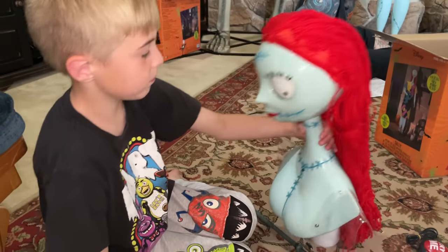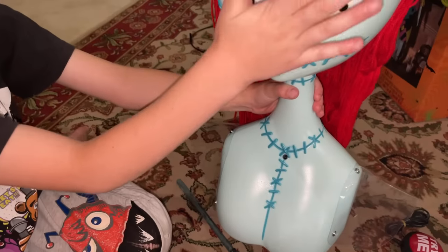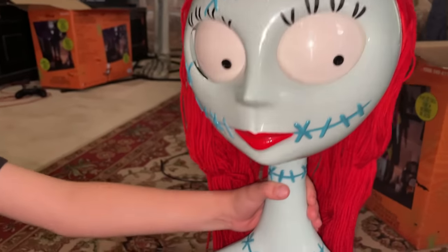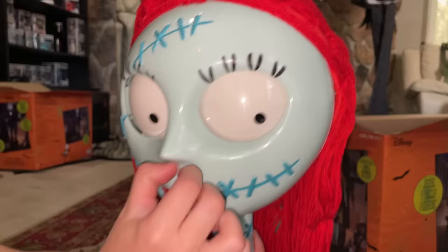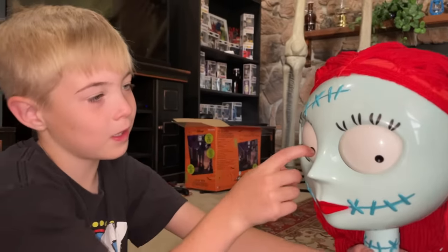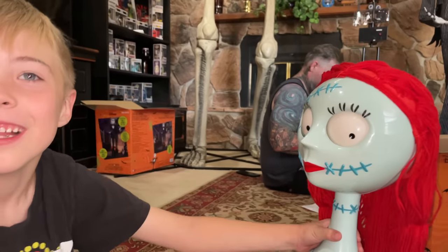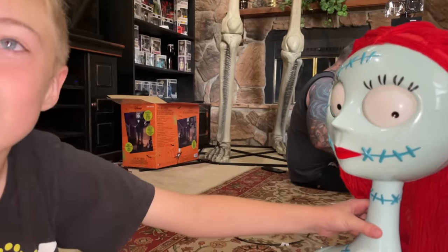Little Max, finally I get to see you. She has a cute little pointy nose. And look at her beautiful red lipstick. I'm going to take her nose. Yes. Sally. You have such beautiful lipstick. She's looking at you right now. I love her. Her eyes are looking at you. Yes. Look at her eyes.